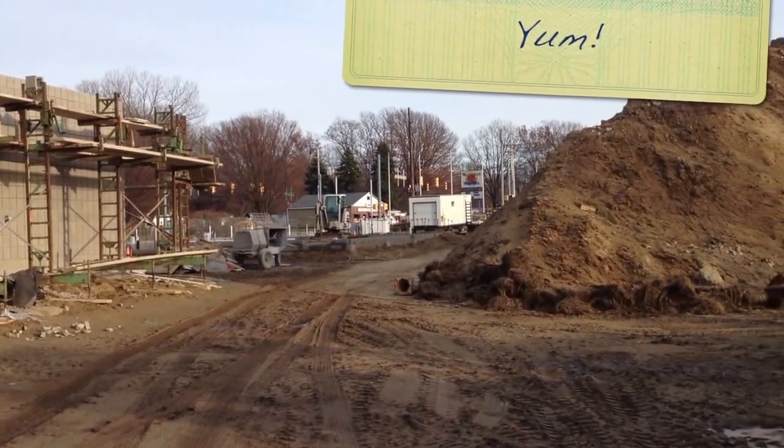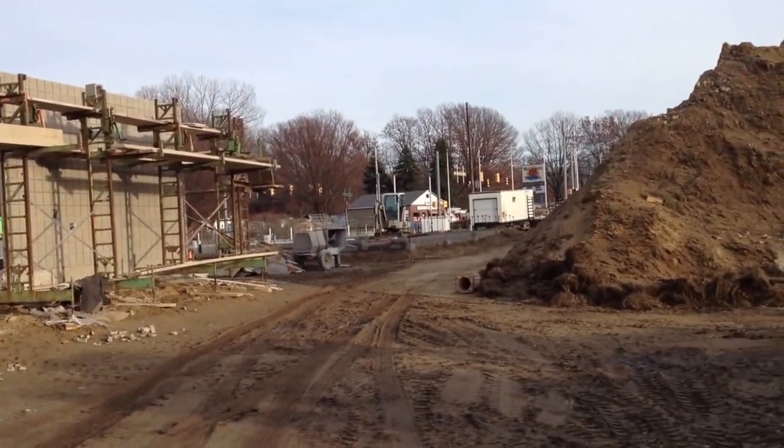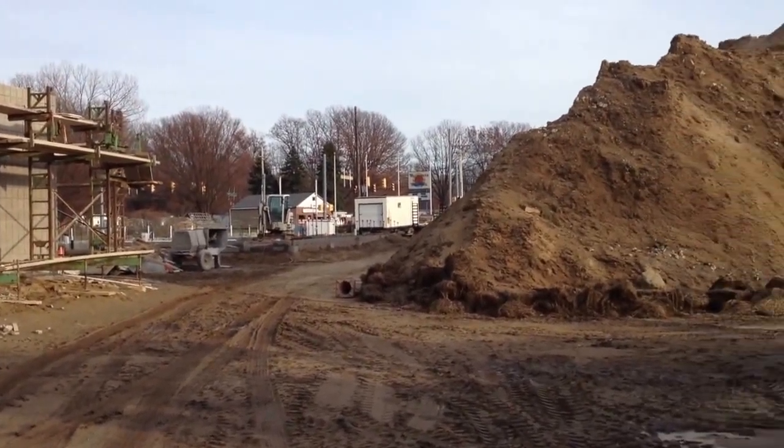In other words, some dinners and some different types of food, and also fresh ground hamburger. So we'll try to have a little bit more upscale food in the water park for that.